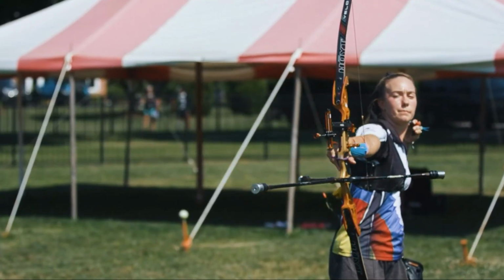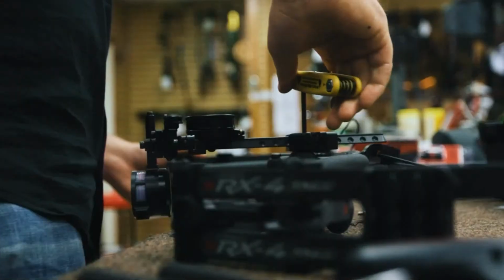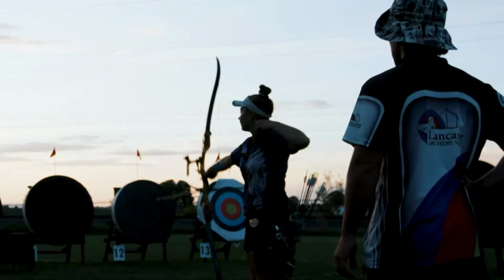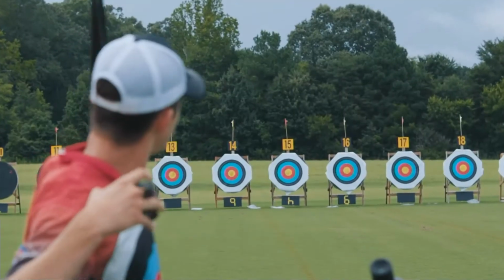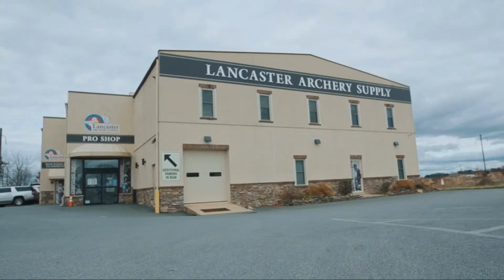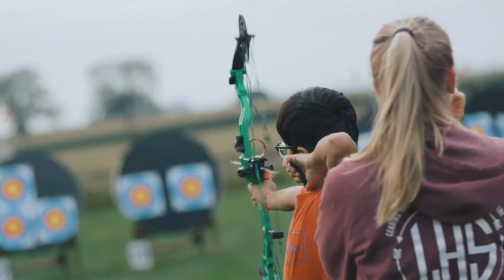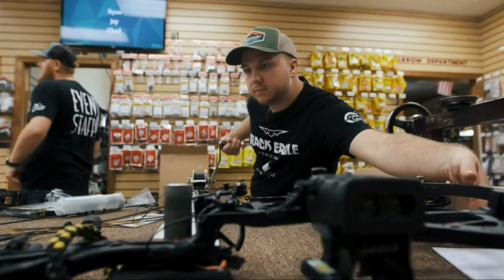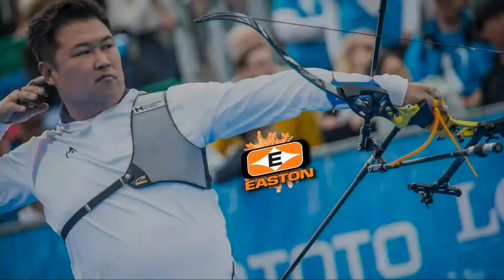The definition of perfection is the process of improving something until it is flawless. In archery, perfection is achieved when an arrow slices through the air and hits the target in precisely the right spot. At Lancaster Archery Supply, our mission is to help archers everywhere as they improve their execution and strive for perfection. We've got the gear, we've got the knowledge, we've got the passion. We lead the world in 3D and target archery.